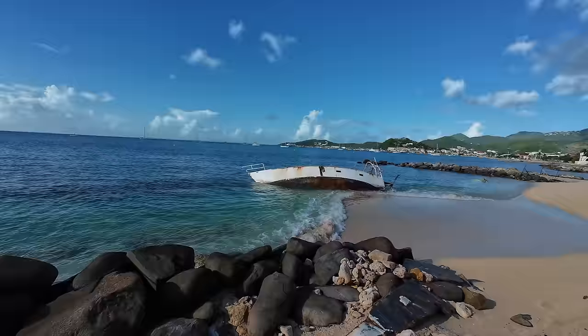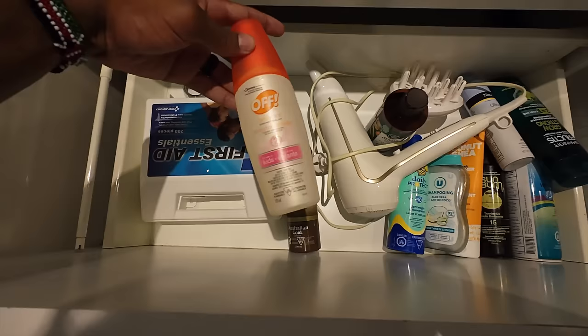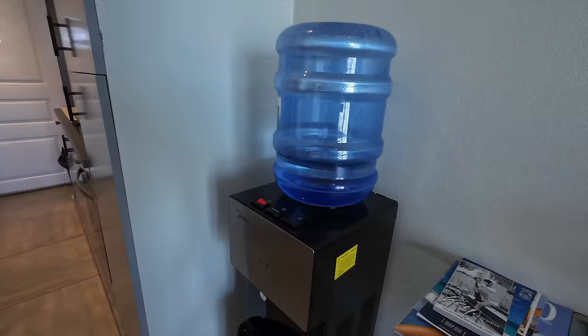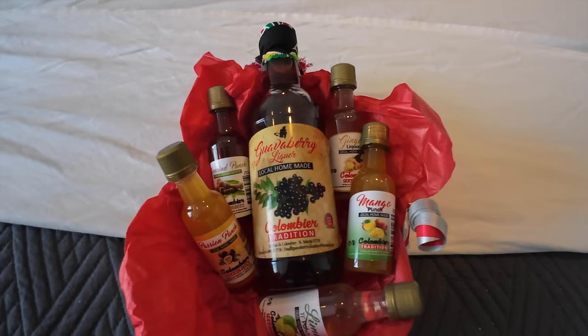And Harry, the host, has a lot of thoughtful touches as well. There was a lot of sunscreen, there's bug spray, anything you could think of that you need, we have it here. There's beach towels, there's snorkels, there's even a little bucket to make sandcastles with. So I'm gonna take that with me too. I definitely recommend staying here. Harry also gave us a lot of local recommendations for places to eat and things to do. So we're gonna have a lot more fun in Sint Maarten than we thought. So let's go.